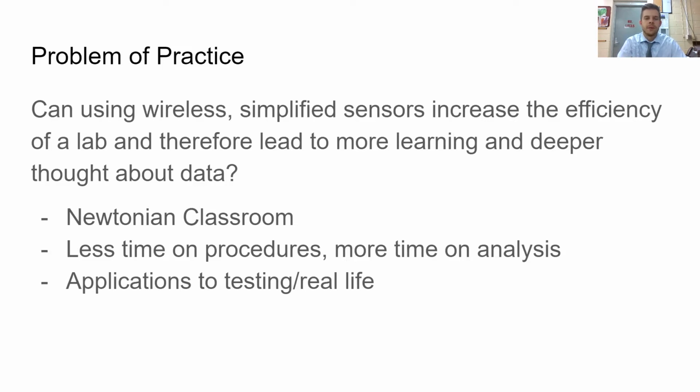The problem that I have sometimes, though, especially with the old equipment that I had, was the students would get so bogged down trying to figure out the procedures of the lab that they really got lost, and they lost sight of the important aspects of the lab, which were the data analysis and finding out what does this data mean and what can we learn from this data. So really, I wanted to figure out a way to use less time on the procedures and then maximize my time on the analysis, because it will only pay dividends later for my students.